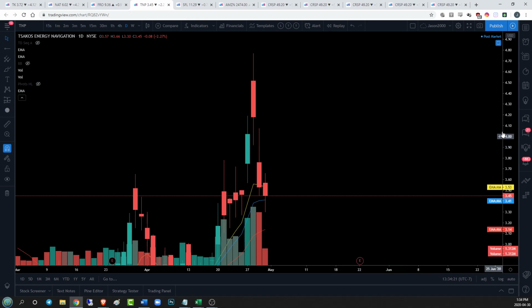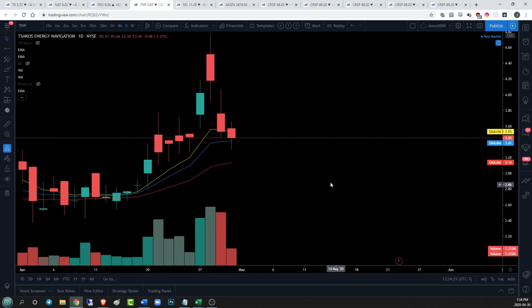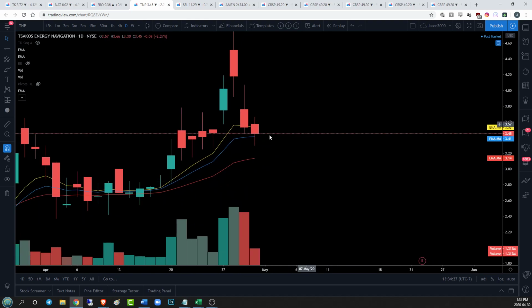Why? Because it's right in front of us. We got a big red candlestick with a lower wick. The body is still relatively tight as compared to those other days, so we are going to call it indecision. And we do have this big built up area of support.